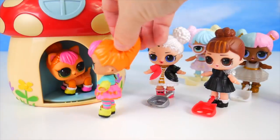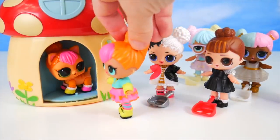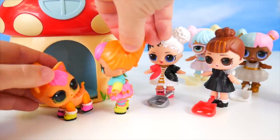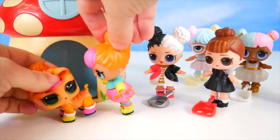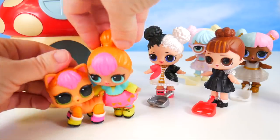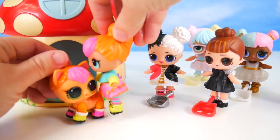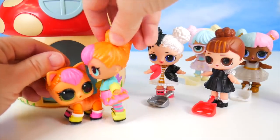There she is. Look how bright and colorful you look, my little neon kitty. Come on. Meow. I'm not mad. Meow. No messes, silly kitty. Oh, I can't stay mad at you. Look how pretty you are. But we maybe need to get you to the groomer and get you all cleaned up. Come on.